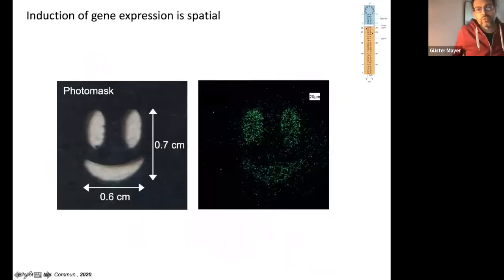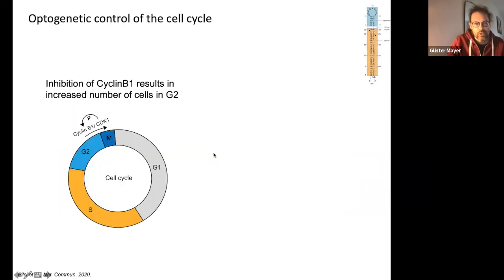What we also could show, using the PAL aptamer system, and here in the sense of these shRNAs, is that we can have spatial control of gene expression. So that's a very primitive example, but we just used a handmade photo mask that you put on our cell culture during the irradiation process. And you can see these shapes here, the eyes and the mouth, you can nicely detect them, but this was not very tight. So it still can have spatial expression.